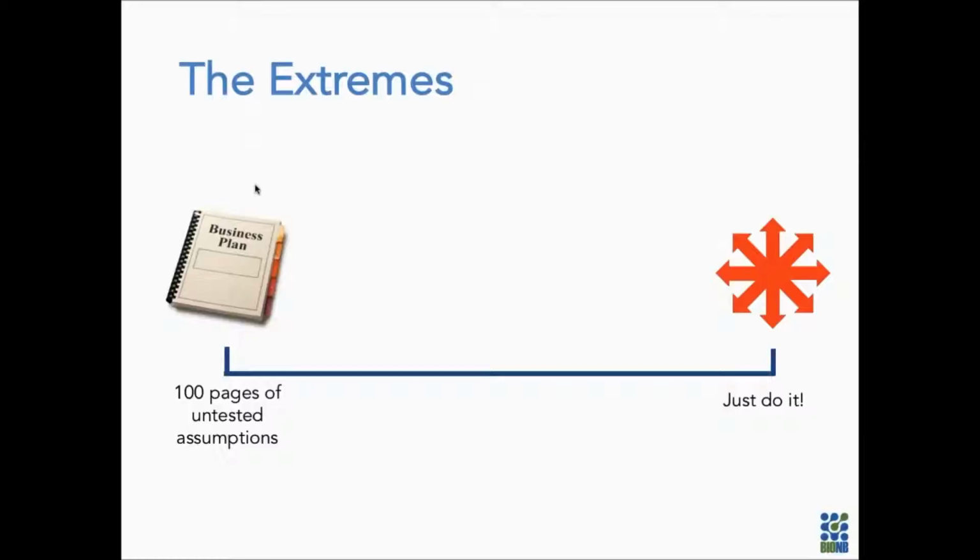Now the opposite of doing the BFD, the 100 pages of untested assumptions, is to just wing it. Well, if planning is a waste of time, let's just not plan, let's just get out there. And obviously that's not the best option either. We're trying to find a midpoint where we're balancing planning with action, because planning is very important. What we're talking about today is that business planning is really important. It's just the format of what that business plan looks like. The idea here is to build a really rigorous business plan and not waste resources on it, and spend that time and energy in other areas that are more beneficial to getting your business off the ground, because that's the key.